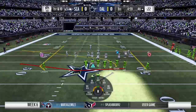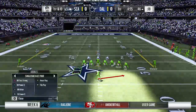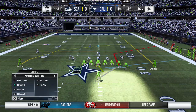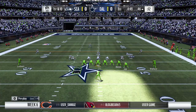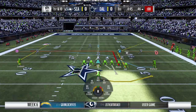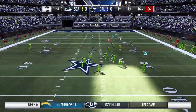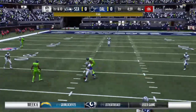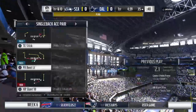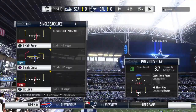Back-to-back good plays have them on the move on first down. On first down, Wilson. And that'll be incomplete. We do have a penalty flag down, however. Let's see what that's about. A little too aggressive defensively, and the flag comes out.